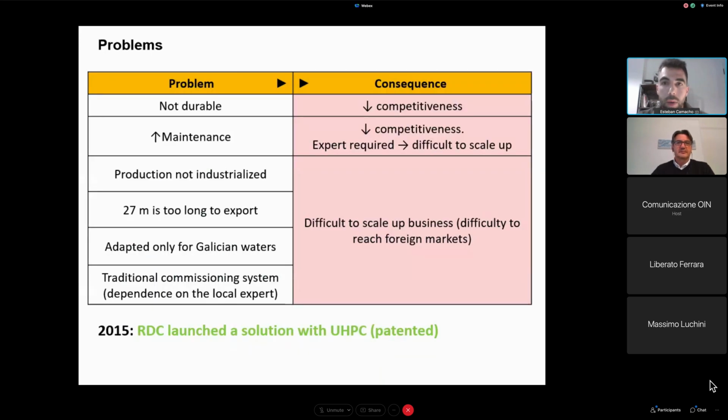This makes producing these farms not very competitive, and the production of these farms is also not industrialized. The wooden logs are too long to be exported, so the companies that produce these farms cannot export to other countries, and this solution is only adapted to Galician waters. Also, as the installation system is very traditional, these companies cannot sell abroad and cannot scale up the business. So in the end, this is also bad for the Spanish economic system because the company cannot grow. Then in 2015, we decided to launch a solution without wood, which was made of UHPC pre-stressed beams.